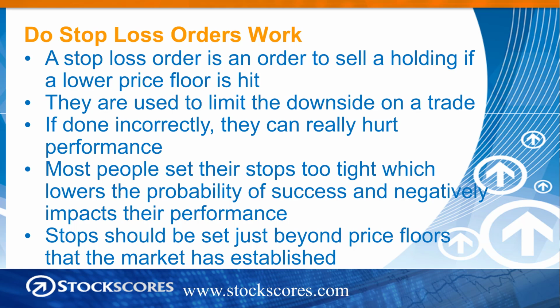And so that's a huge difference in your total profitability, even though in some ways you'd think, well, I'm not taking as big of a loss, therefore shouldn't my overall profitability be better? Well, no, it doesn't work that way, because you end up getting out of good trades because you had a stop that was too tight. And so when you think about where to put stops, you want to really use the price floor that the market has established and go just beyond that.